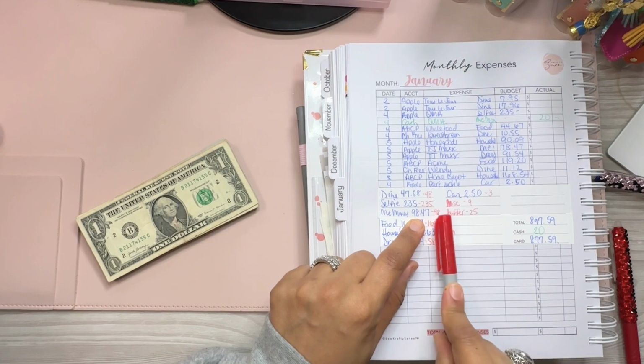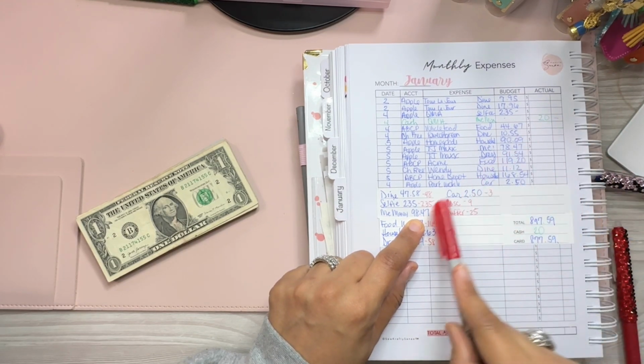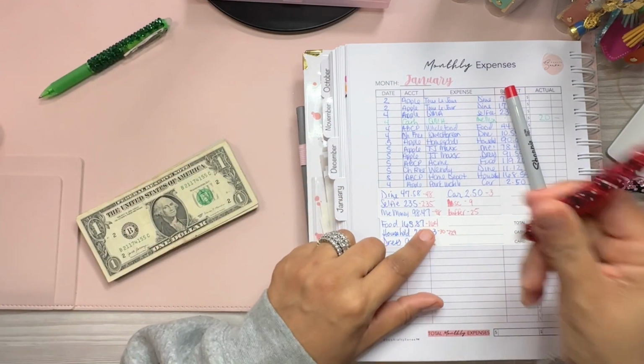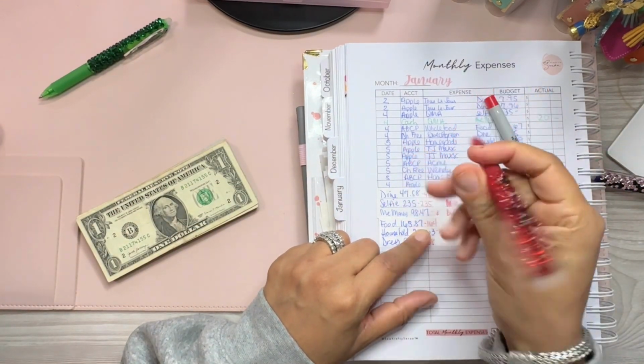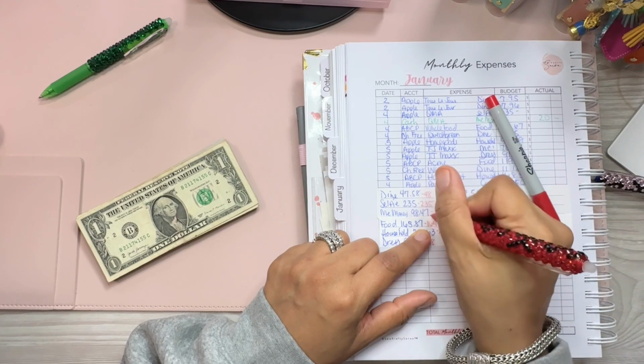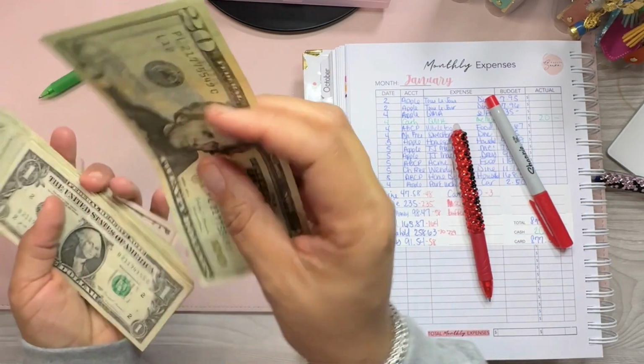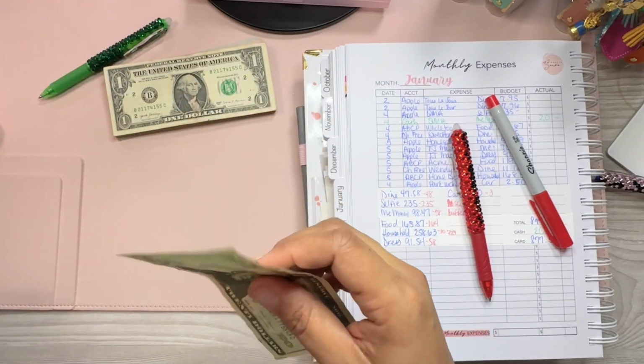Oh, because I took $98 from me money, and remember, $20 was cash, so I really needed to take $78 from me money. Let me erase that and make that $78, and let me take $20 back and put that back into my wallet. And I'm going to recount it.